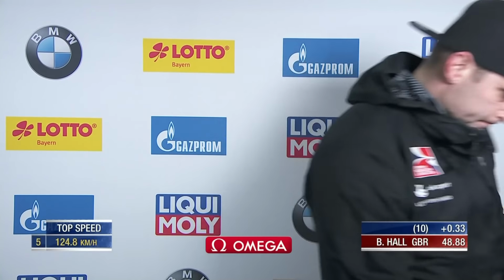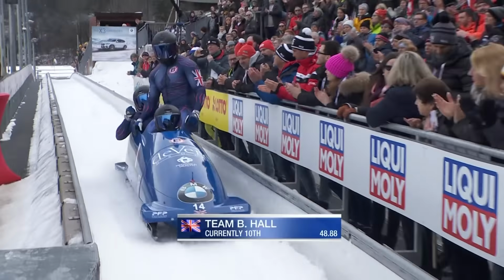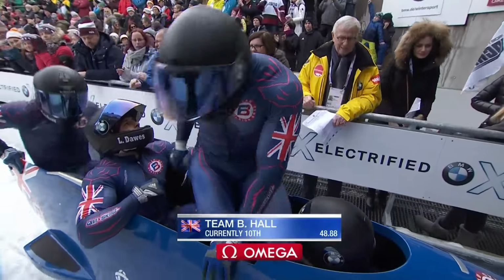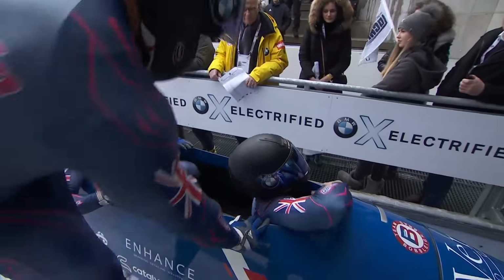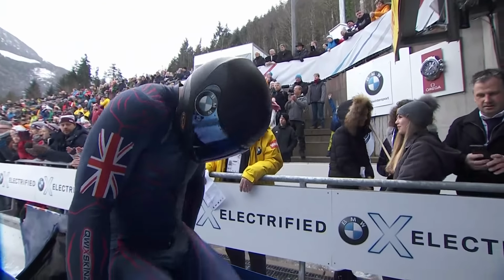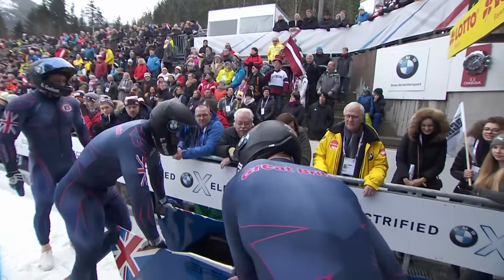10th place at the line, 3300s back, 700s off 9th, 800s off 8th, 900s off the tie for 6th position. 14th fastest start, 10th at the finish line. Yep. Very decent driver, Brad Hall, and a good job from their team.